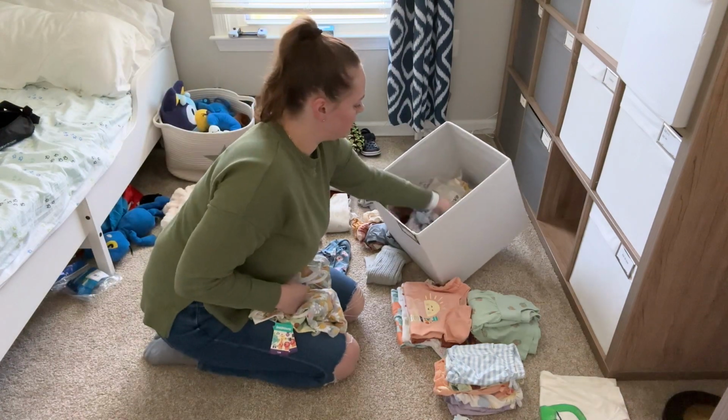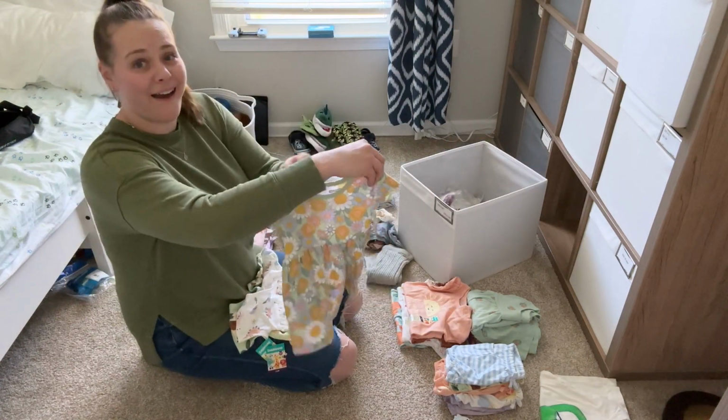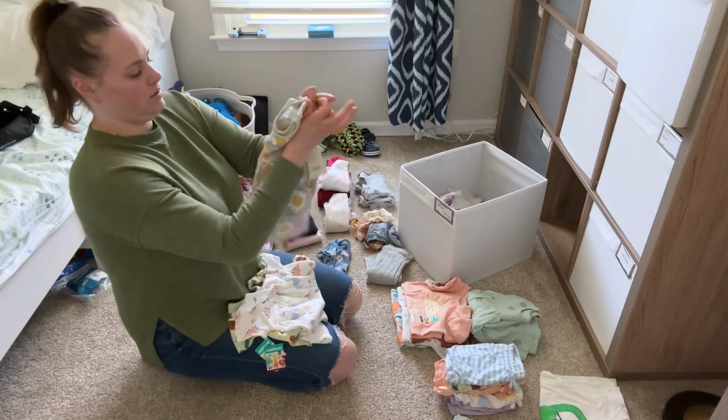Also, it's kind of crazy to me that some of these outfits I bought for her when I was still pregnant with her. It's just crazy.